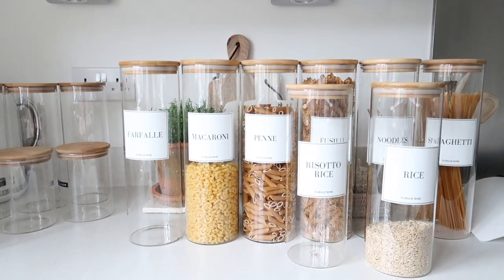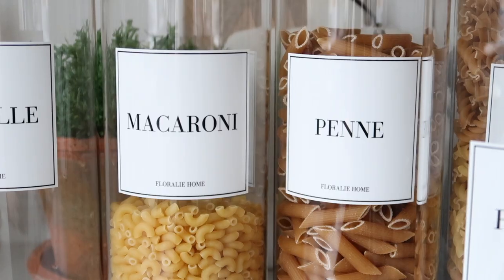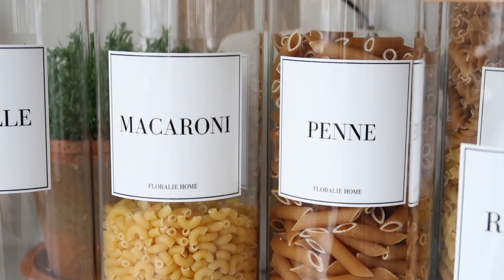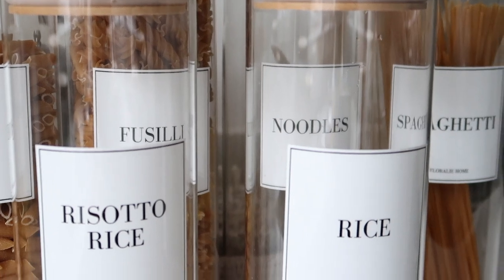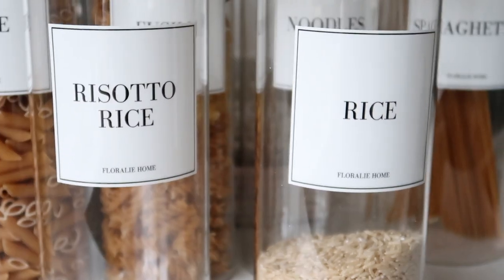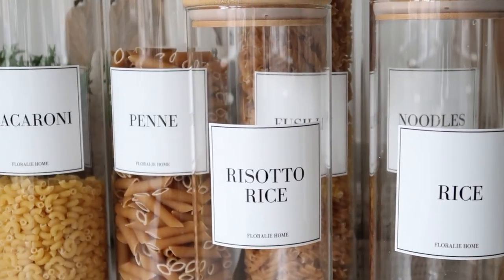But I just love how they look so, so much. Let me just give you a zoom in. And I just love how they say floraliehome on them. That just pleases me so, so much, how they say floraliehome on them. I'm so sad and so extra, but I don't even care.